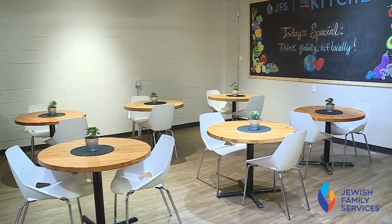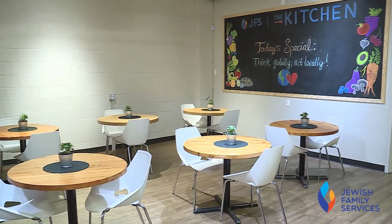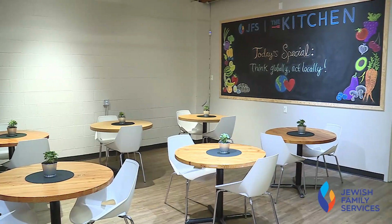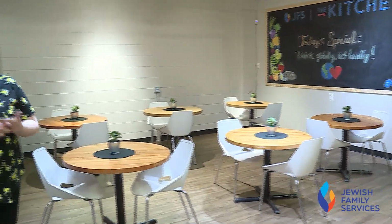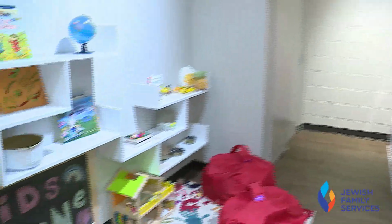Prior to COVID, we had our seniors lunch, and we fully intend to bring that back into reality when it's safe to do so. People are really struggling with the isolation of the COVID-19 pandemic, and this space is going to be such a warm, inviting community space to combat some of the isolation that everyone's been feeling in this past year. Over here, we've got our very exciting kids zone.